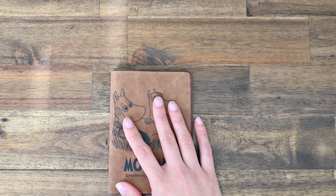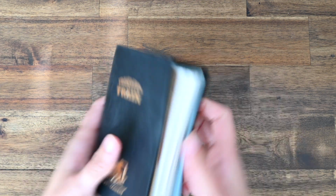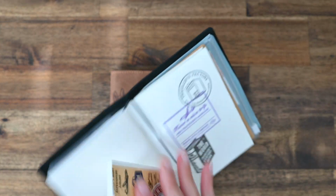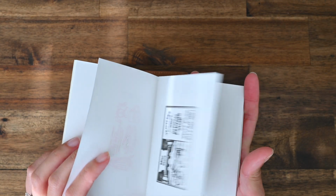So just give me a second. I am going to pull out a couple notebooks from my Traveler's Train edition, which in hindsight I really should have brought on this trip because we were on trains quite a bit, and I did stamp them with some partner shop stamps.